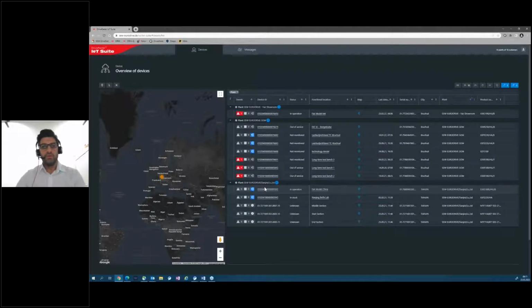What can you see in the DriveRadar IoT Suite? The application opens with a device list view. Here you can see all the monitored gear units and immediately see if everything is fine or if there are any anomalies. Each row in this table represents one gear asset. In the standard configuration, you can see for each of them, from left to right: the amount of warnings or errors if present, the device ID, the status, the customer designation for the gear called functional location, a link to the map, the time of the last data transmission, the serial number of the gear, the installation location defined by city and plant, and last, the technical designation of the gearbox.